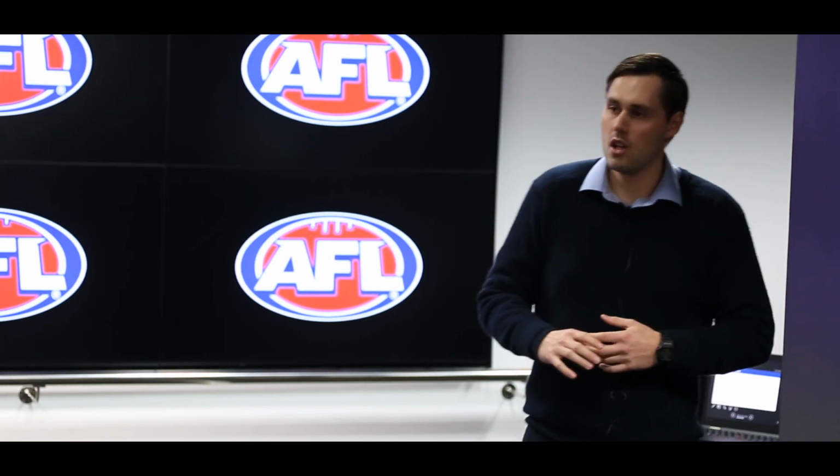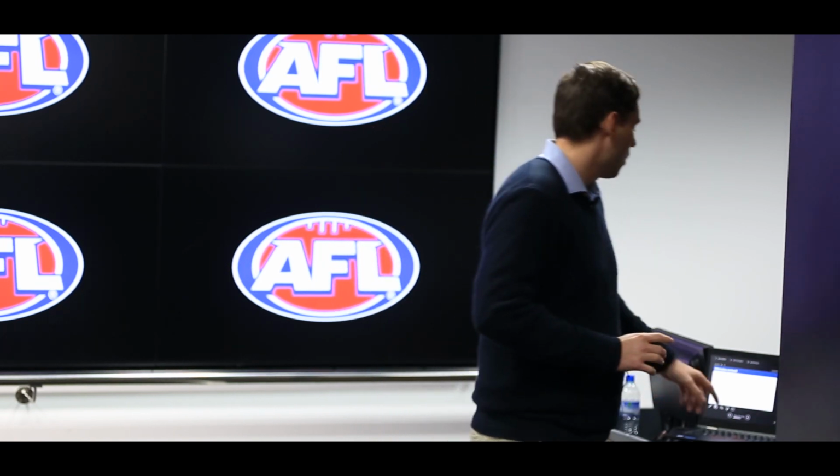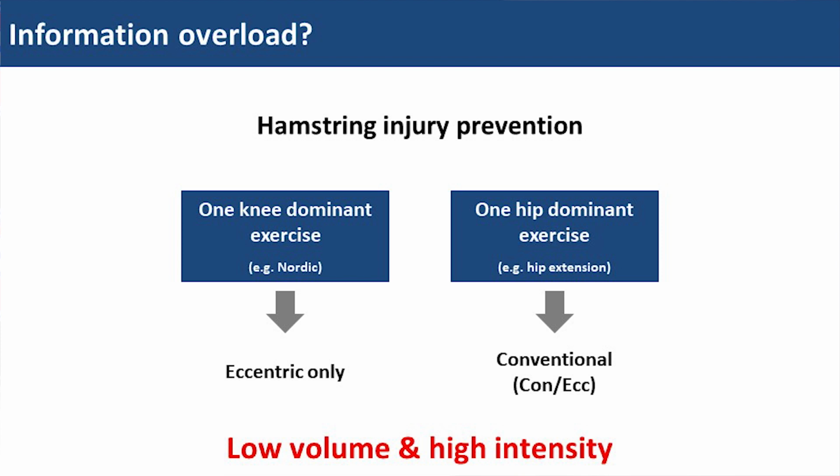And so what does that all mean in terms of hamstring injury prevention? When we're designing a program, this is evidence-based, but also what's practically applicable as well. We should be looking at having one knee dominant exercise. We should also have one hip dominant exercise. Now our knee dominant exercise, this should be eccentric only.